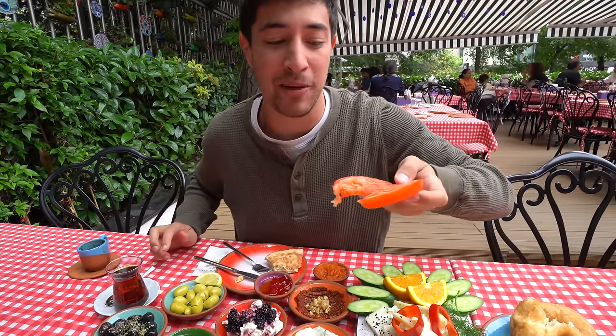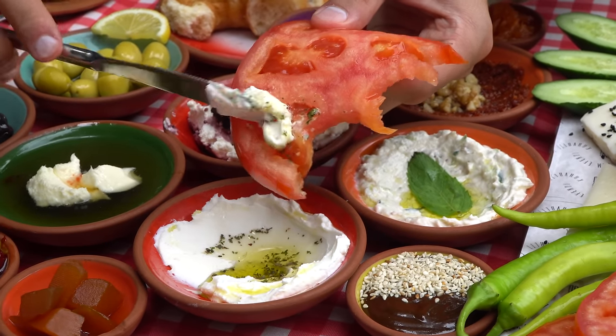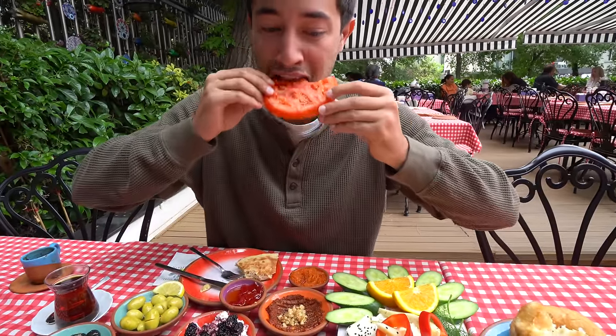It's like a hamburger patty. Wow, that is a juicy tomato. A nice sour yogurt too. Look at that, huge. Biggest tomato I've ever seen.